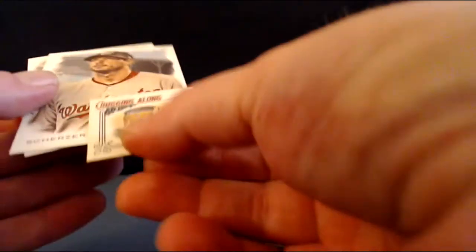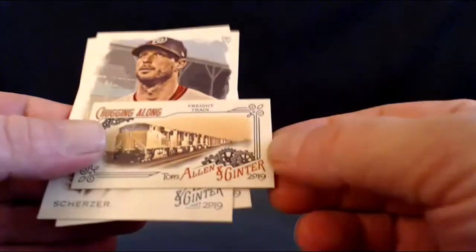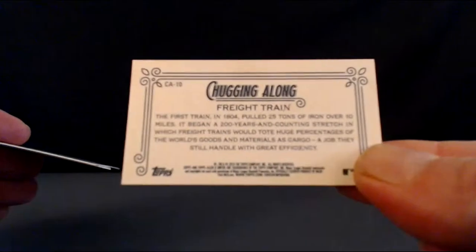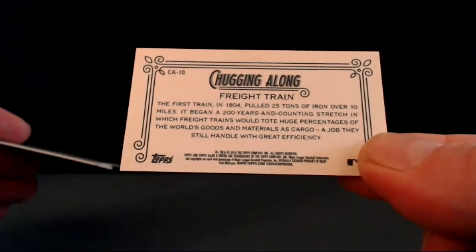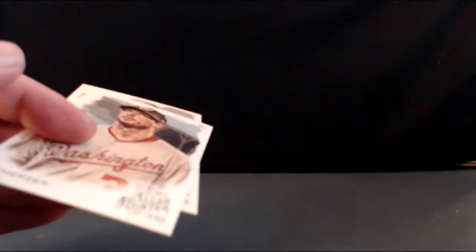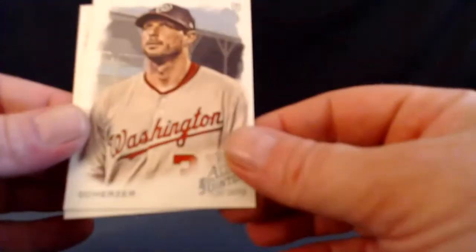What do we got? Chugging along. It's a freight train card. There you go. Gotta love Allen and Ginter. Chugging along. The first train in 1804 pulled 25 tons of iron. Sounds like a Johnny Cash song. Give that to your brother. Your little brother likes the train.